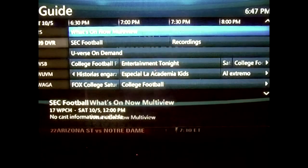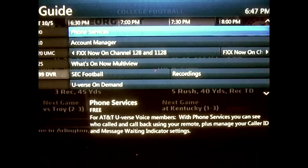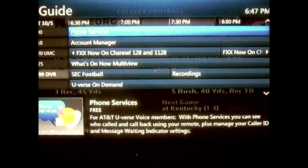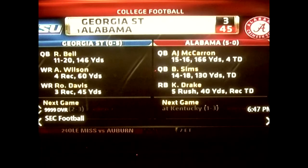It was a short game today in Tuscaloosa. Less than 3 hours of playing time. Alabama, a 45-3 win over Georgia State. Andre Ware, of course, was on the call there with Dave Neal. Andre, now, what was the difference in this one?